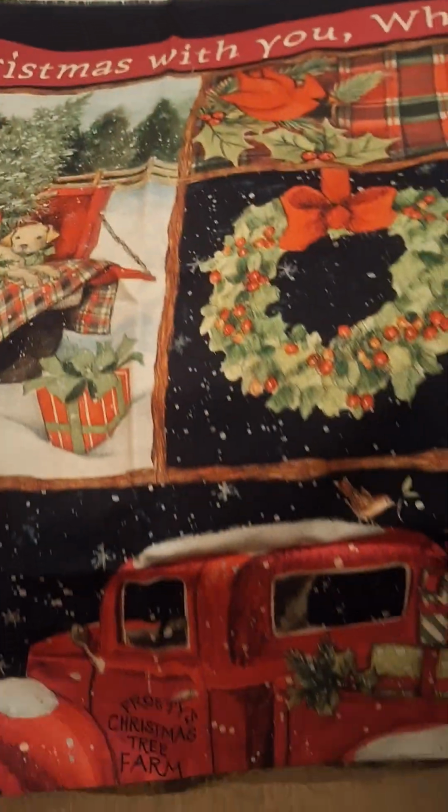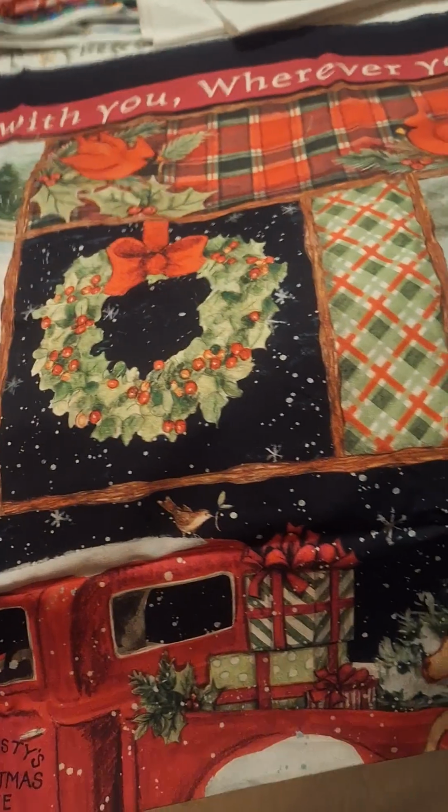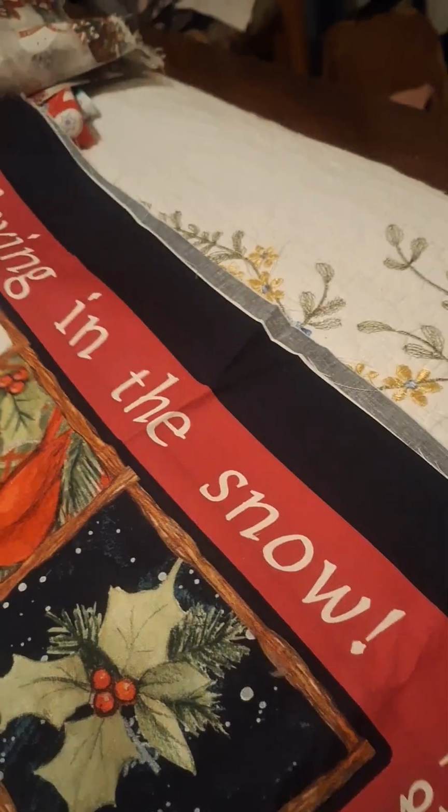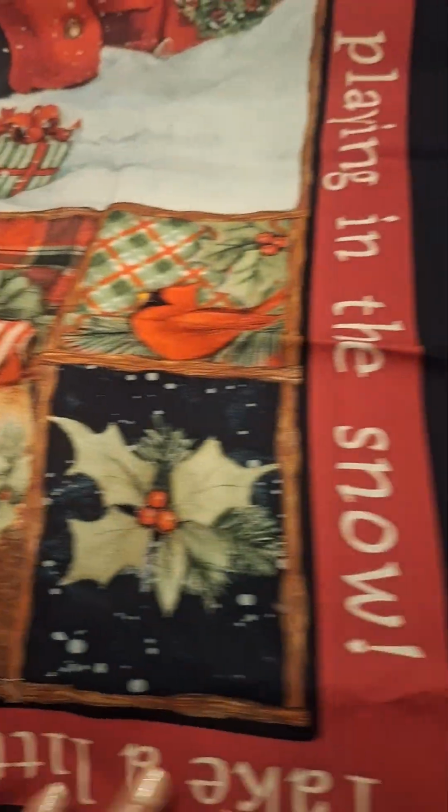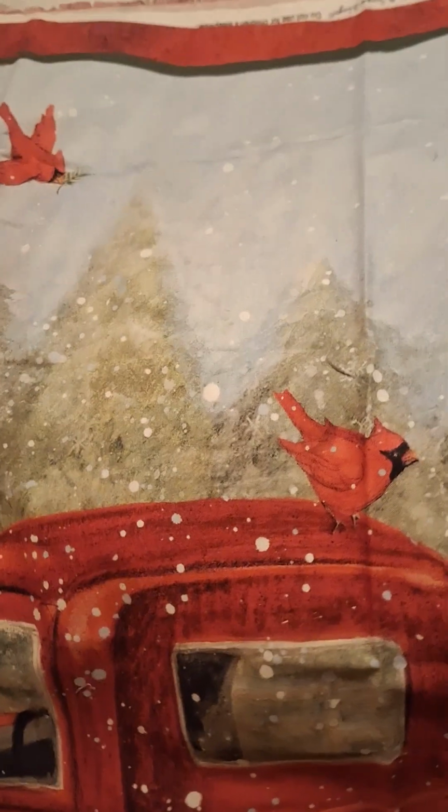This is a piece of panel fabric. Take a little Christmas with you wherever you go. It says Frosty's Tree Farm. Let me turn it over. I don't know what I'm going to do with it, but it's got some really cute things in it. And it's a big piece of panel fabric. So that panel, which coordinates, and also this large panel, which again, it has the truck.